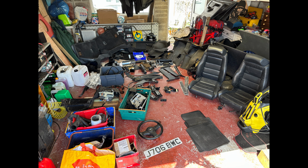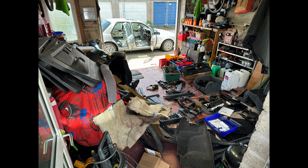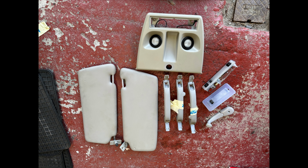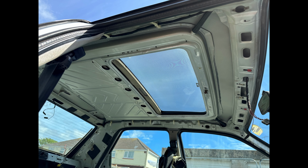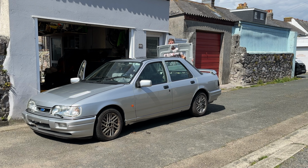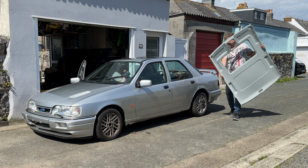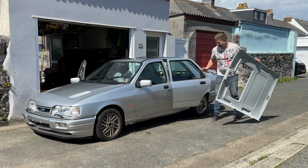I said this was a big jigsaw. Look at all the pieces. Fun and frustrating times ahead in, well, I suppose equal measures. Here are the parts required to secure the headlining, which is the next job. And well, here it goes. This really is a big moment.